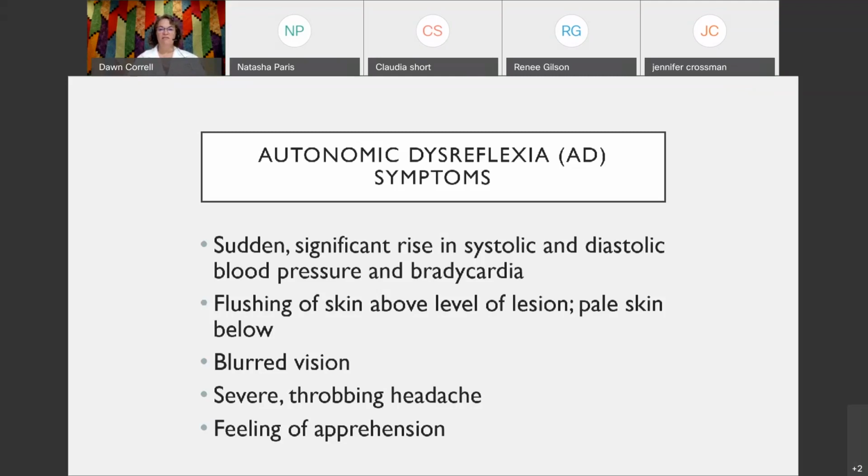Another common cause is fecal impaction. So we may need to assess for that. That can be a little tricky. You might actually have to get that blood pressure down with a medication first before you can lay the patient down to check for that fecal impaction. But we want to get that fecal impaction taken care of if that's the trigger that's causing this.